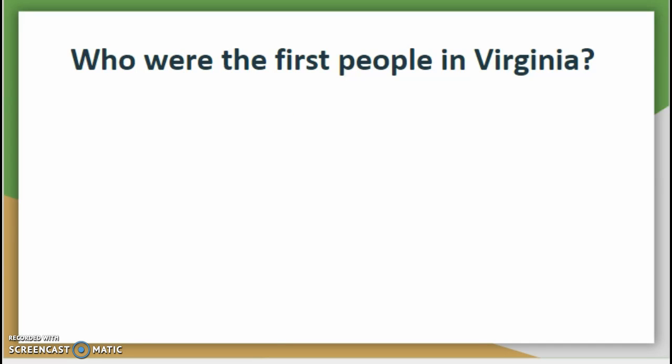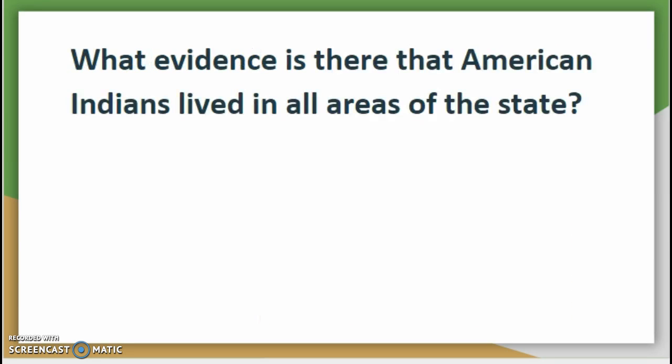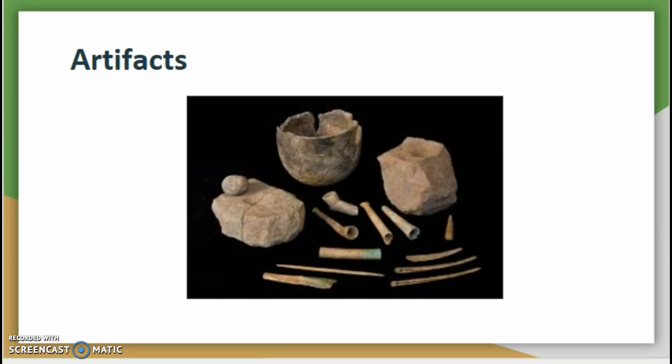Who were the first people in Virginia? That would be the American Indians. What evidence is there that American Indians lived in all areas of the state? The answer is artifacts.